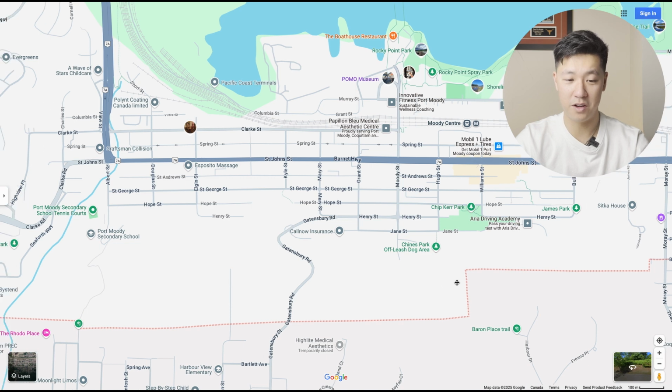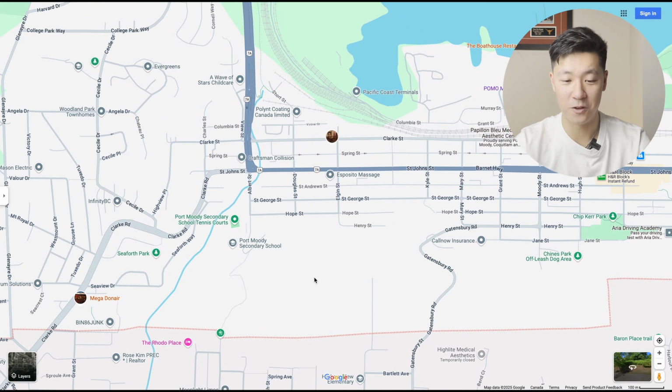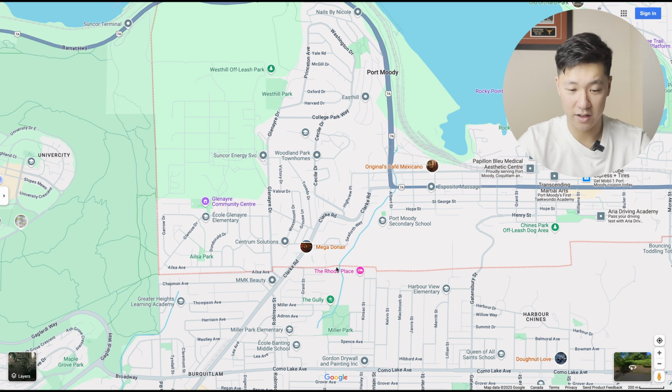As we jump in right away, we're going to cover a few key intersections. The first one is coming from St. John, coming into St. John, I should say. Once, like we said, you get off Burquitlam onto Clark Road, this is a steep downhill, and that's where you enter into Port Moody. Right over here, there are a few things going on right now.